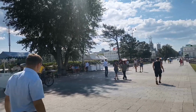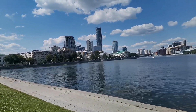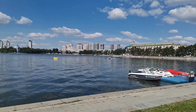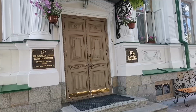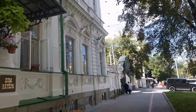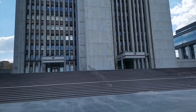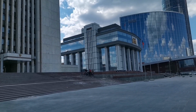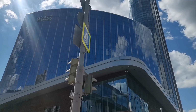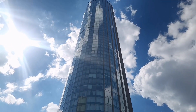Back to the Iset River, and the river becomes broad here and actually forms a lake. The boats are for renting. In theater, this building was built in the late 19th century. Sverdlovsk region government and the Legislative Assembly. Hyatt Regency is a hotel, and this very tall building is a multifunctional complex.